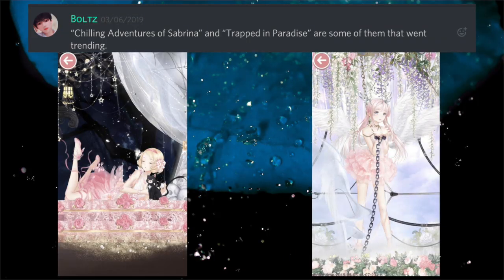And then Boltz, she said that she started the Chilling Adventures of Sabrina, and I'm wondering if it was just the leg part because I remember in one of the trends, everybody used these weird legs, and it was so funny because I'm like, what's going on? Sometimes they were bent in a different direction, and I'm like, holy crap, we need an exorcist over here. And she also did Trapped in Paradise. So these are the two examples that went trending on the Starry Corridor.